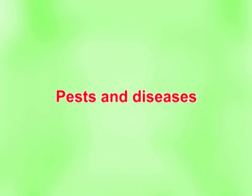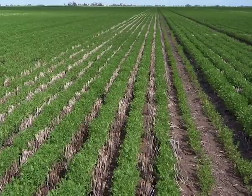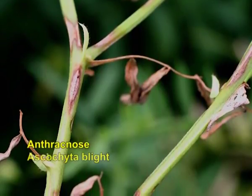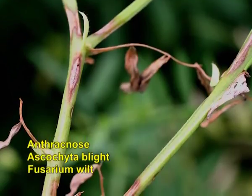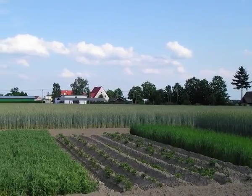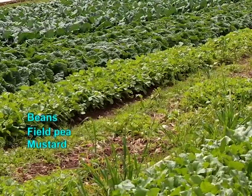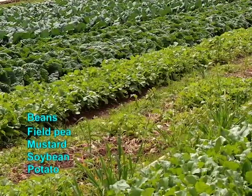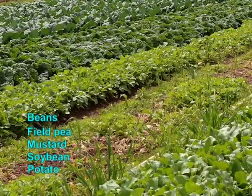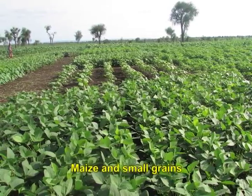Pests and diseases. Because most of the lentil production occurs in the drier, less humid environment, the crop is relatively free from major diseases. However, anthracnose, ascochyta blight, and fusarium wilt are possible disease problems for lentil. Crop rotation is the most effective method of preventing a disease problem. Beans, field pea, mustard, soybean, and potato crops are to be avoided in too close a rotation because these crops are susceptible to the same diseases. Maize and small grains are good rotation crops in conjunction with lentil.